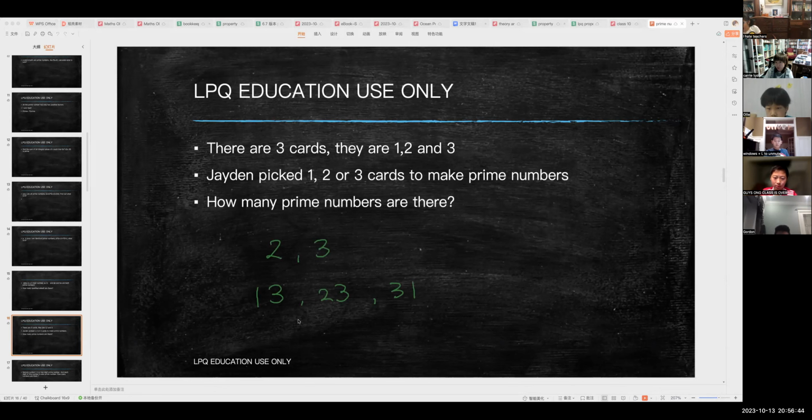Okay, so there are 5, and how about this one? How about 1, 2, 3? If you're using all 3 numbers, don't worry about it. None of them are prime numbers because 1 plus 2 plus 3 equals 6, and 6 is divisible by 3, and this whole number, no matter how you arrange the digits, is always divisible by 3. Correct, everybody? So the answer is 5.